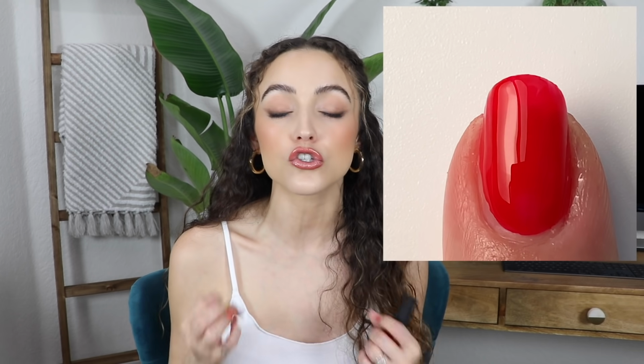It makes your nails look so shiny and juicy. You don't even need a top coat. When you wear this color, it looks like a candied apple. You know, like when you dip an apple into that hard candy and it just looks so shiny and cherry-like? That is exactly the effect you get on the nails. It is stunning.